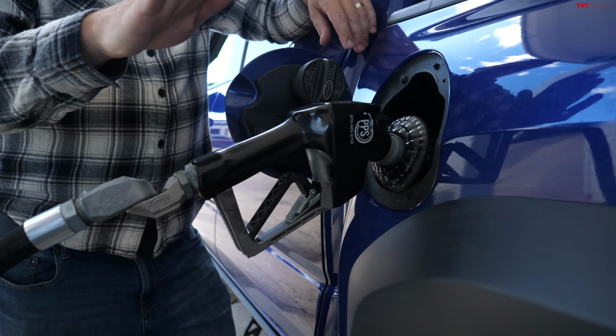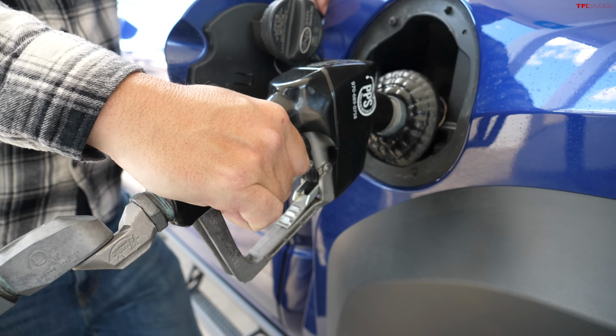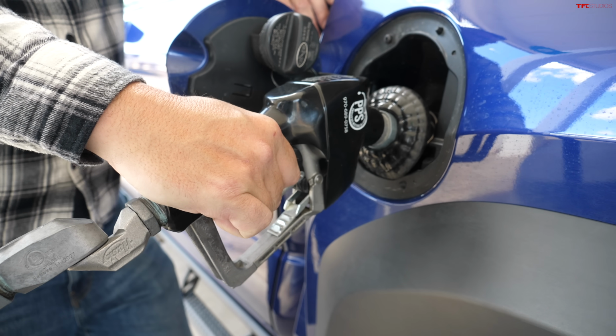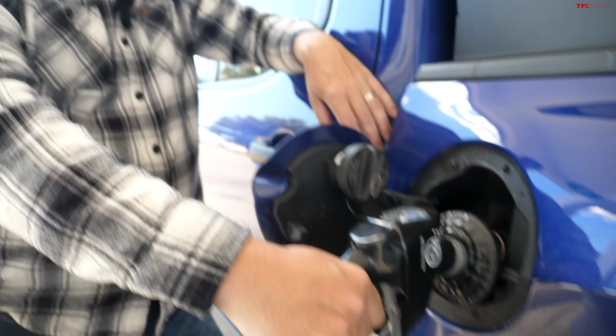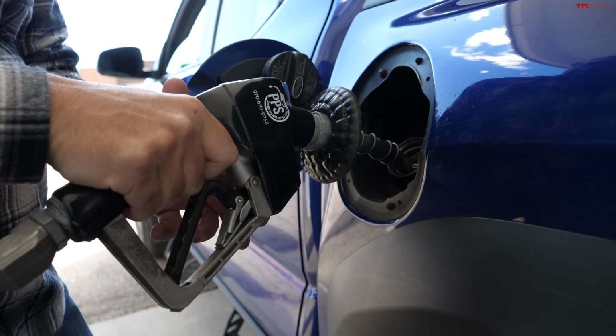30 seconds, dude. 30 seconds. We're going to top off like we always do for an even fill, and that's why we wait, so we don't damage any components. Wow, that's a sizable top off. She was thirsty. Okay, time to get back on the highway.